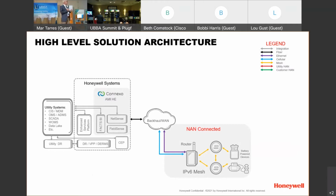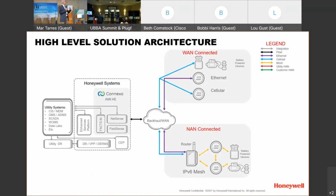And it's really just an exception. So only in certain cases are utilities really using direct connect to the meters, whether Ethernet or cellular. Now, historically speaking, I can go back to first using Ethernet and cellular over 20 years ago, but it was really the exception to the rule. It was very costly and for a lot of other reasons.